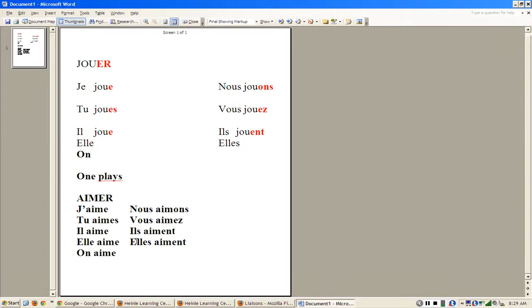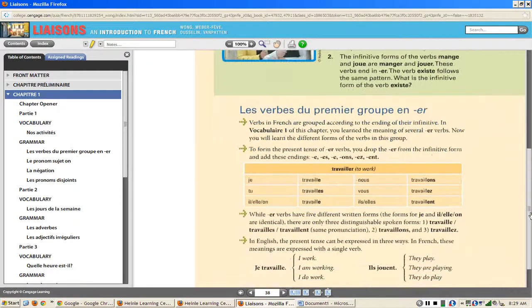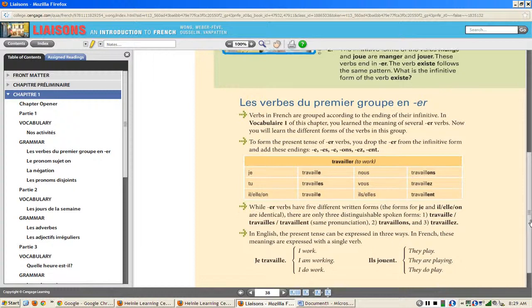Sometimes it simply helps to write them out. In the second part of the book, you will have activities, and the book gives you the conjugation for travailler. Notice that whatever the verb is, travailler, to work, jouer, to play, manger, to eat, all of these verbs you've seen in the first part of chapter 1, they're all conjugated the same. The ER group follows the exact same pattern. Je travaille, tu travailles, il travaille, nous travaillons, vous travaillez, il travaille.